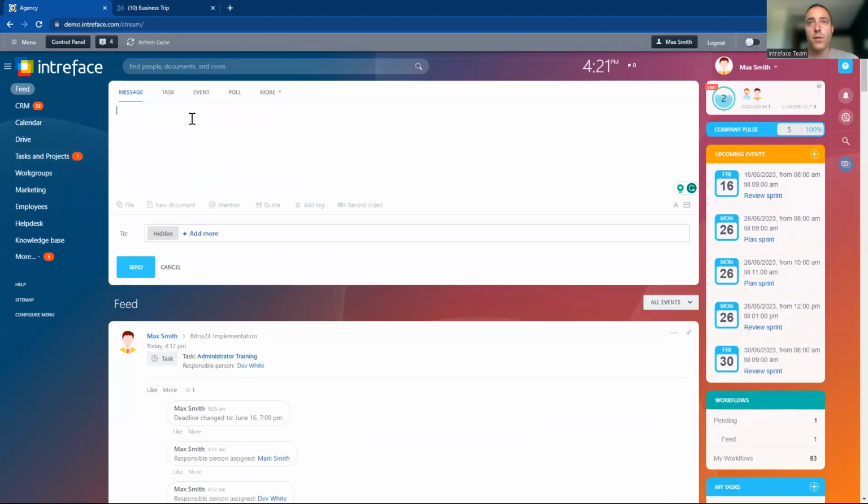But also within the feed, it's not just an area where things will be posted for you. From here, you could send out information to different members of the team. So let's say, for example, if the office is going to be closed on Friday, I need to get that message out to departments across the world. So let's now post the message out here. Okay, so we've added a message here.